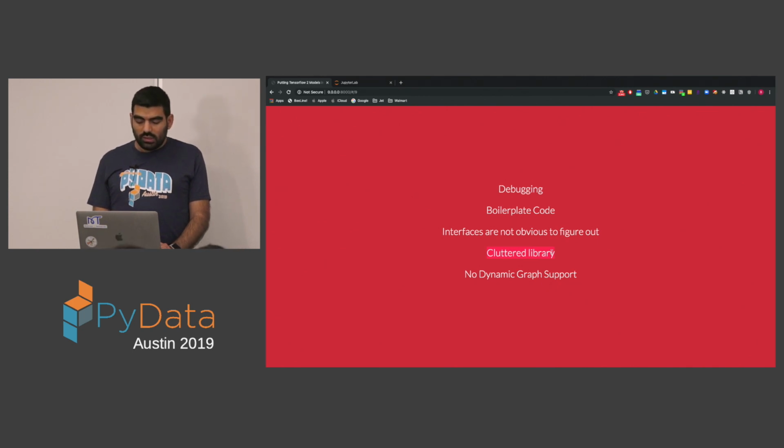Basically, they are saying that we are no longer supporting this. Boilerplate code is very minimal now. It is not at the same level as PyTorch. PyTorch, I think, is one of the best libraries that gets this actually right. No boilerplate code. You just write code that actually matters.